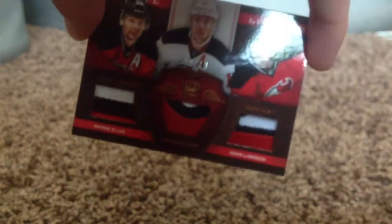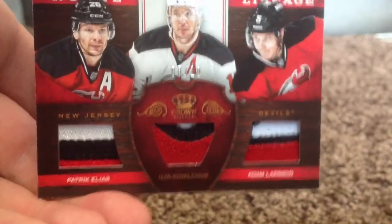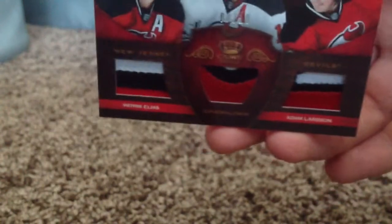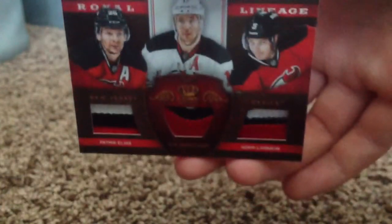And patches are generally more expensive for the more colors and breaks you have. So if this is only a 1-color patch on all of them, it wouldn't sell as much as a nice 3-color on all of them. Actually, it's a really nice card to get, and I think I have a couple further down that I'll explain that on. But yeah, so that's your typical patch card.